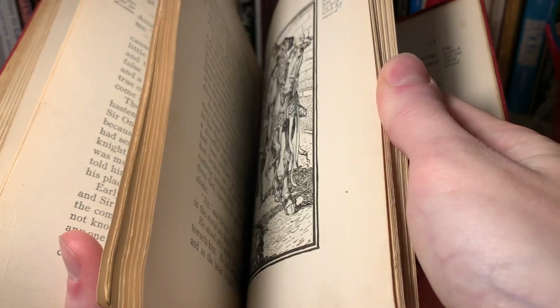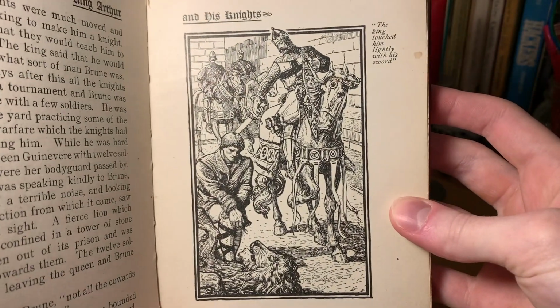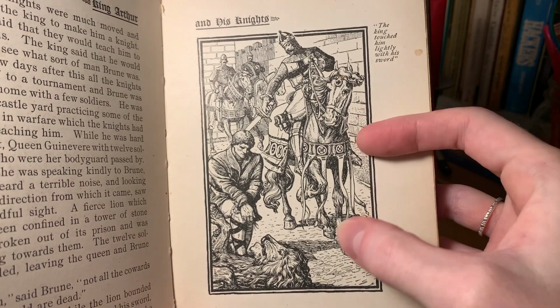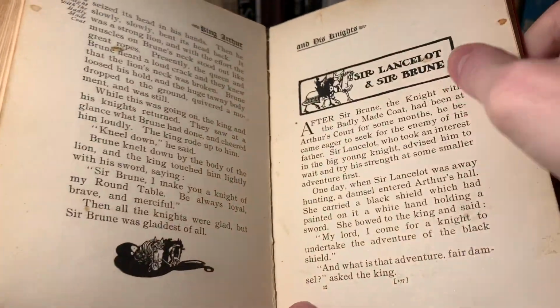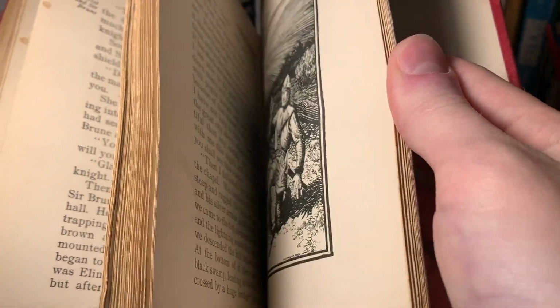There's some more engravings here. So we'll take a look at this one. This one shows, it says, the king touched him lightly with his sword. And you can see this person here kneeling over a lion. And they have little decorative end pieces too at the end of chapters. You've seen a few of those that we've passed by.